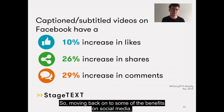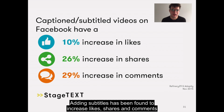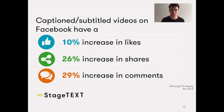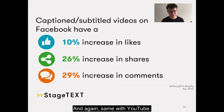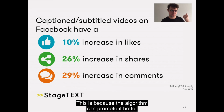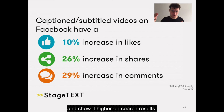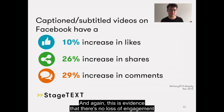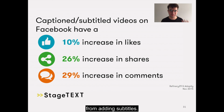So moving back on to some of the benefits on social media. Adding subtitles has been found to increase likes, shares and comments on Facebook by the amounts here. So a 10% increase in likes, 26% increase in shares, 29% increase in comments. And again, the same with YouTube. This is because the algorithm can promote it better and show it higher on search results, and also because more people are able to engage with it.